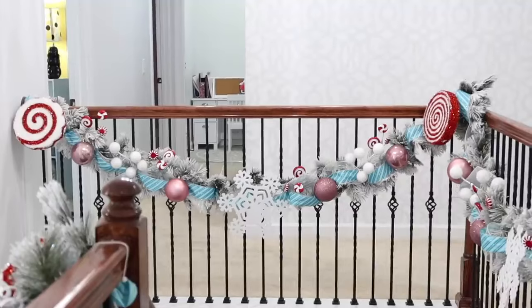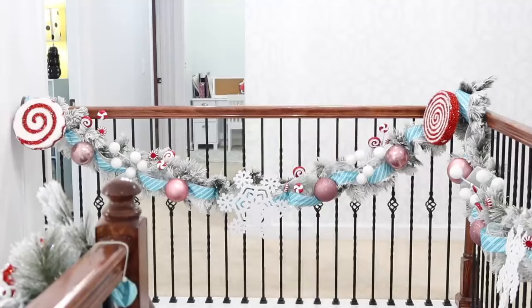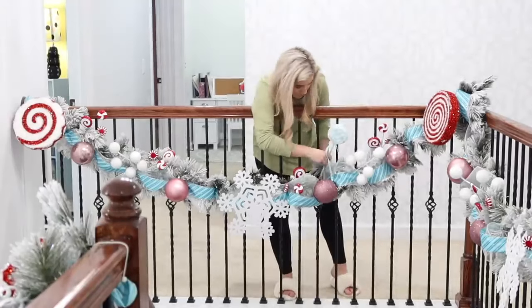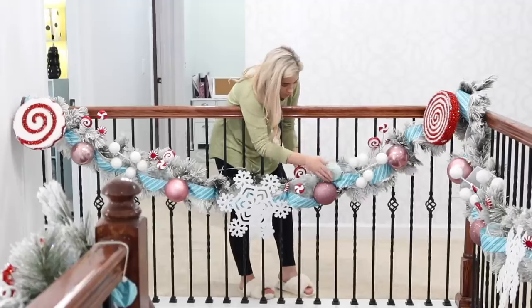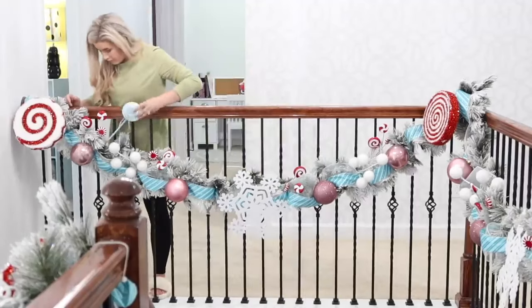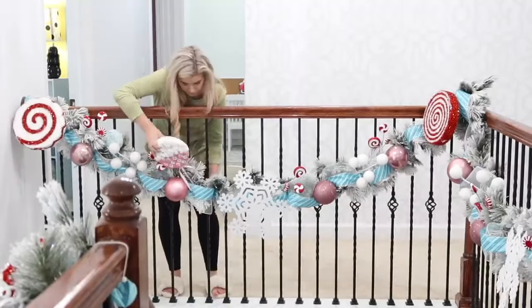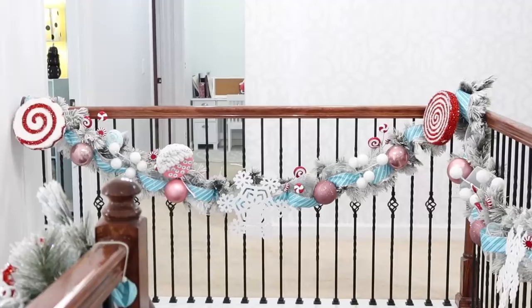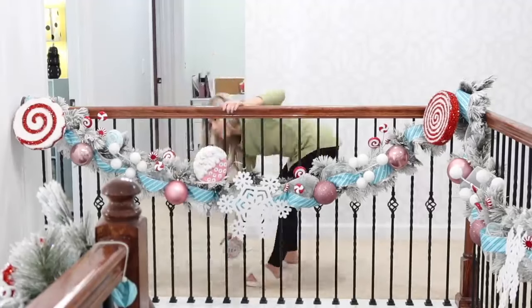I highly recommend it. Like I said, it's pre-lit and it worked perfectly. The lights lit right up. And also it is a very thick garland and so easy to work with. But now that I've gotten all the picks in, I'm gonna start adding in my lollipops, which were also from Hobby Lobby. I don't think I mentioned that earlier, but these were also from Hobby Lobby this year.